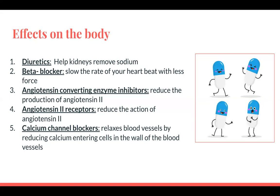Beta blockers make the heart beat at a slower rate and with less force. ACE inhibitors reduce the production of angiotensin II in your body. This helps relax your blood vessels, which lowers your blood pressure. ARBs reduce the action of angiotensin II in your body. And like ACE inhibitors, it helps relax your blood vessels, which lowers your blood pressure. Calcium channel blockers relax blood vessels by reducing calcium entering cells in the walls of the blood vessel.